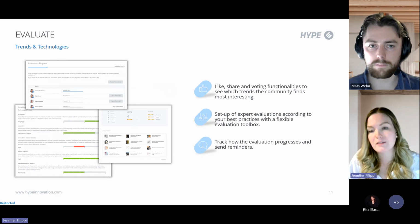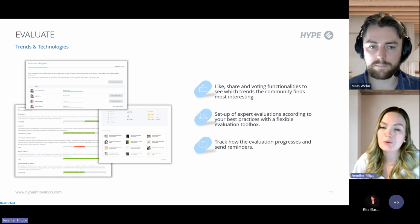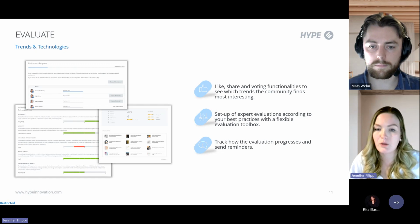The second part here is the evaluation. According to your needs, you can either use a lightweight approach or go for an extensive expert evaluation by involving people from different departments. For the latter one, we offer a very powerful evaluation tool that allows you to flexibly set up evaluation forms and request the perspective of different users. During this evaluation phase, you can easily track the progress in the tool and send reminders if needed to individual experts.